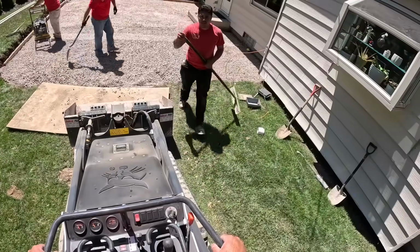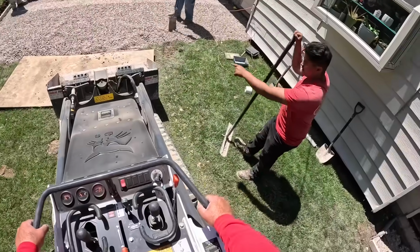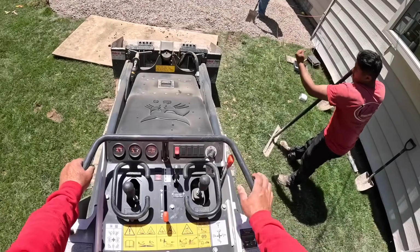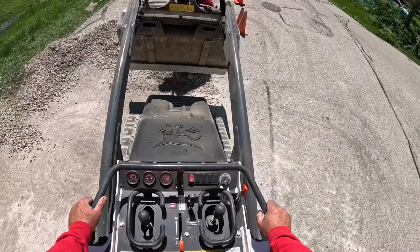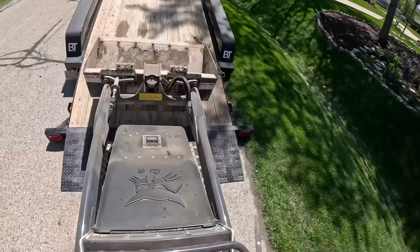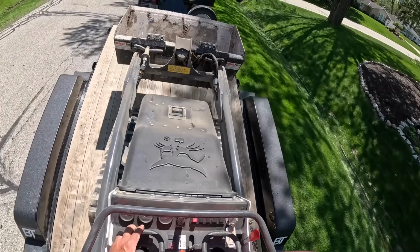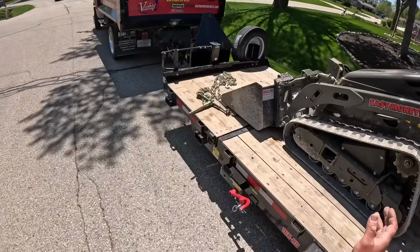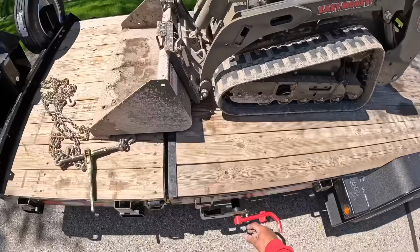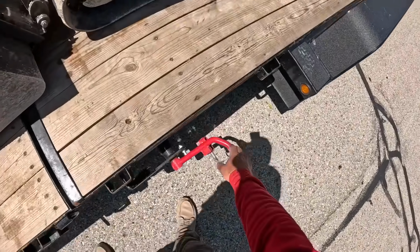You want a little bit more? Okay, can you scrape that? We're done. Just scrape the bucket. All right, that's loaded back up. That took a long time to get the patio dug out and graded, but it got the job done, and that's the bottom line today.